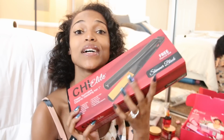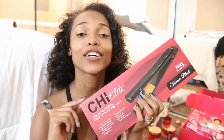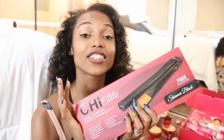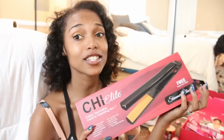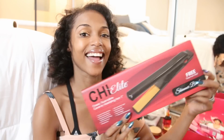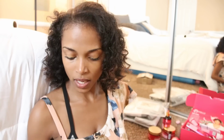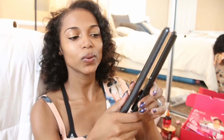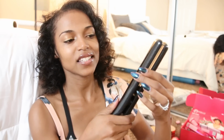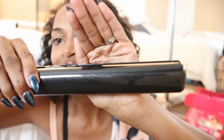This bad girl was $99.99. I got her for $59.99. That was with the 40% off, so that's a big plus. It comes with a thermal mat so you can put it down. It comes nice and wrapped up. Ooh, and it's sparkly. Oh, look at that. You guys can see it too.